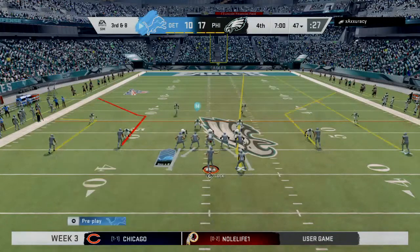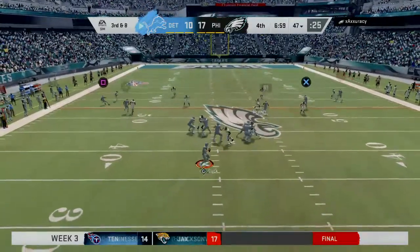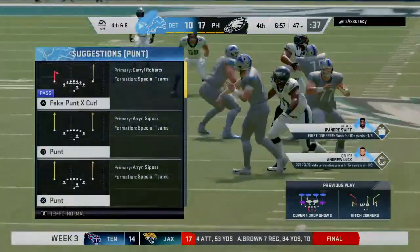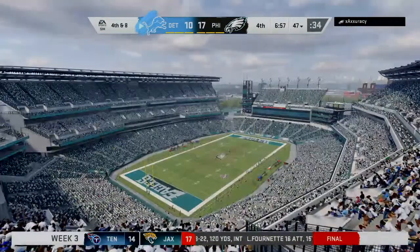A shotgun snap for Love. And able to catch it on the left sideline, but they're going to rule him out of bounds. So it'll be incomplete, certainly one they'd like to have back as it brings up fourth down.